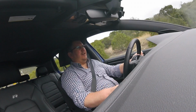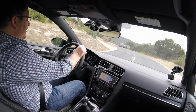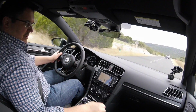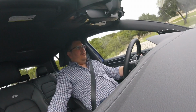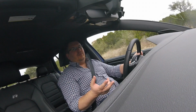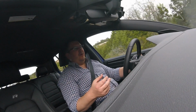Of course, I have nav. If I hit the nav button, it shows a really nice screen for the map. And it also has the ability to plug in your phone, and then you get Google or Android Auto, right? So you get Google Maps and all the little apps on your phone.